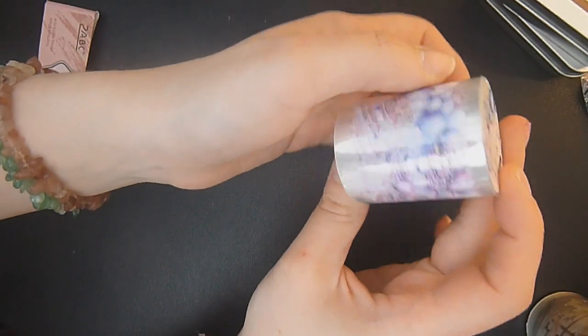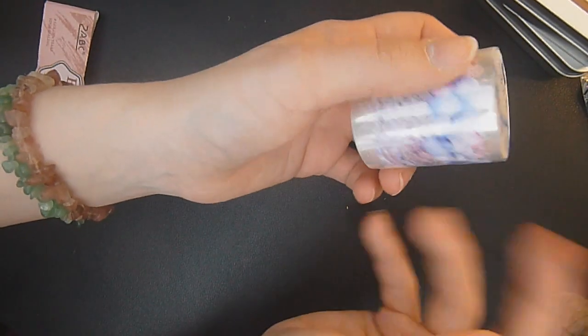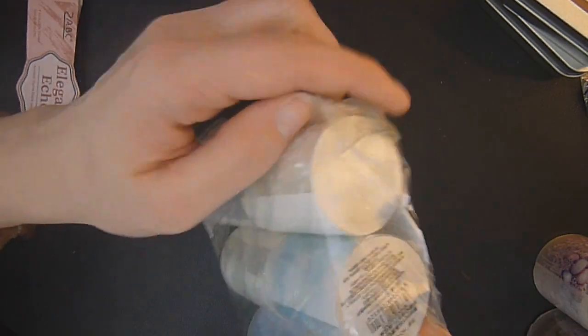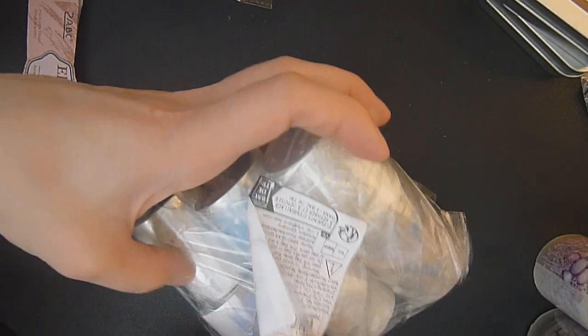So I got another PET tape that's full of festive party balloons, perfect for party princess, New Year's type vibes. These are really cool, and I wish I had the time to unravel these ones.